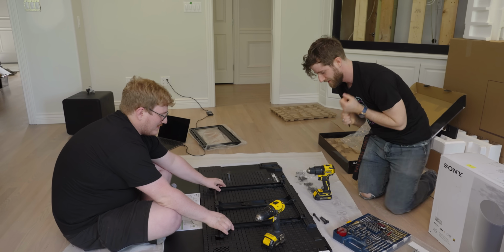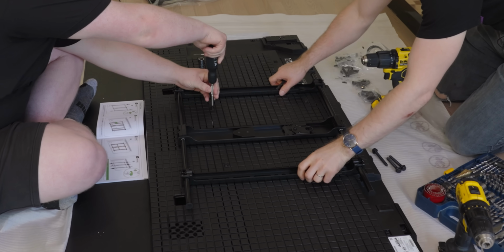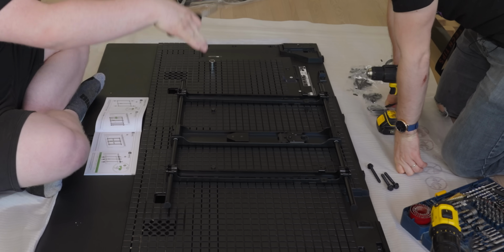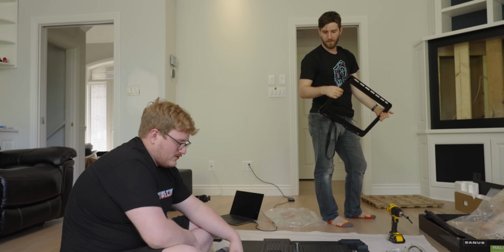This is a really weird mount. I have never seen one quite like this before. Oh, interesting. So they hit every VESA pattern by having it adjustable, rather than just attaching little bars to the TV and putting it onto the mount. You attach the thing to the TV and then hang the whole thing on the wall.